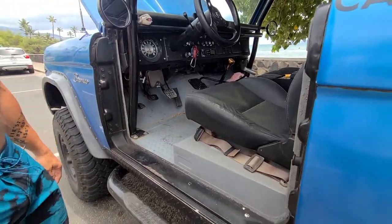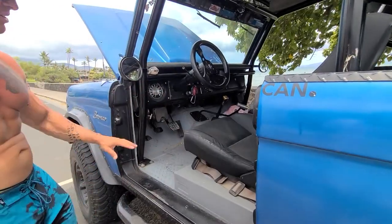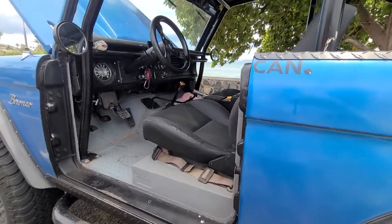This part of the truck right now. I had this built in right here, so you can pop that open. There's a little hatch so you can get to the transmission linkage and all that stuff underneath there. Four-wheel drive works great in this thing.